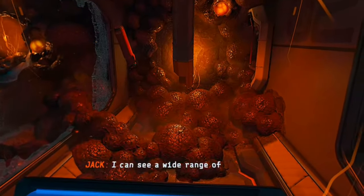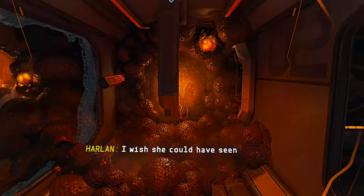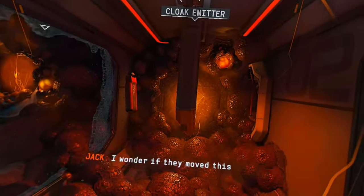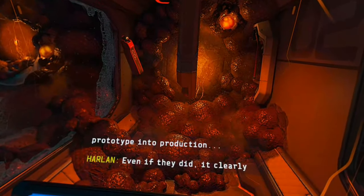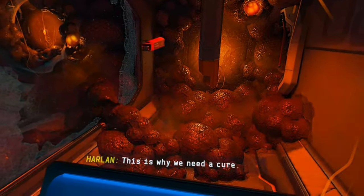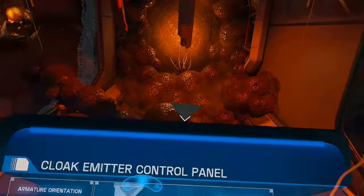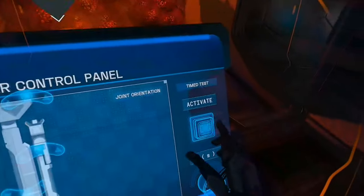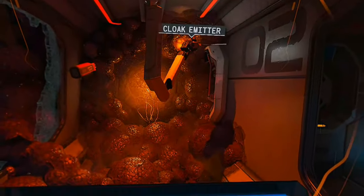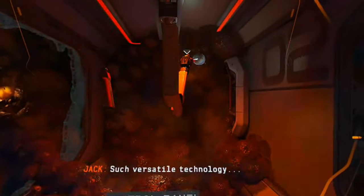I can see a wide range of applications. It's a stall at best, not a solution. I wish she could have seen that. I wonder if they moved this prototype into production. Even if they did, it clearly wasn't enough to stop an outbreak. This is why we need a cure. Such versatile technology.